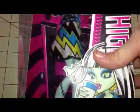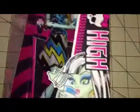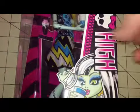From Bi-Mart, I got the Coffin Bean Frankie Star. I'm just gonna move some of my crafts out of the way. So yeah, I got Coffin Bean Frankie on sale, so that's pretty good. It's awesome that I got her, and I'm really excited to open her up.